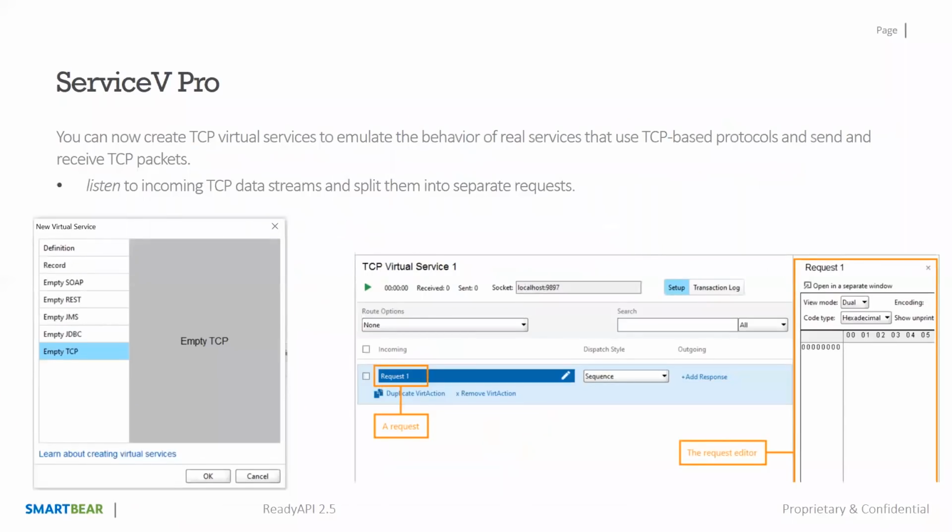And lastly, ServiceV Pro, my personal favorite. We've made enhancements to ServiceV so that you can now virtualize TCP-based virtual services. And the power of that is not in TCP, but in all the applications that are running on top of TCP. So for example, I can virtualize Internet of Things applications, mobile applications, heavy data applications, MQTT. Those kinds of applications can now be virtualized, and you can use it for testing environments and stuff like that.